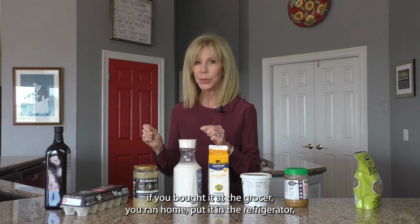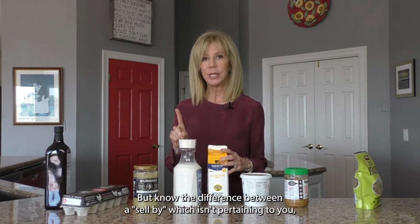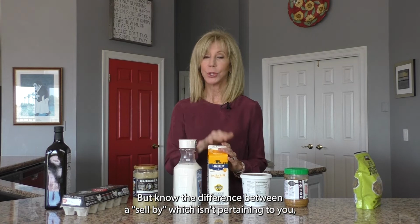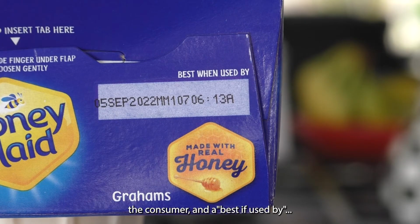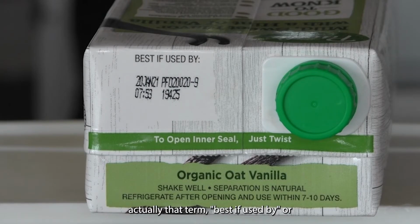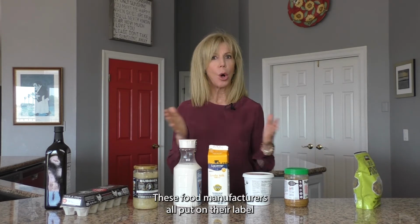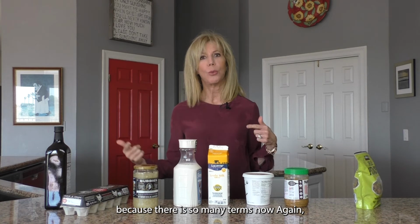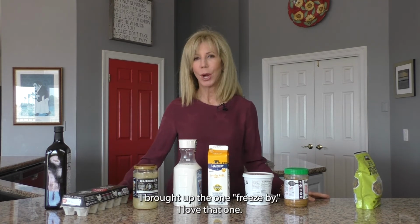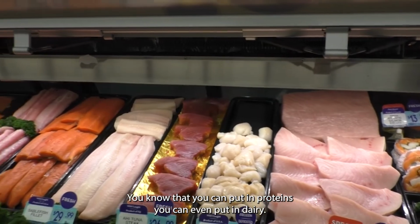If you bought it at the grocer, you ran home, put it in the refrigerator, you took care of it the way it needed to be taken care of, it's probably okay. But know the difference between a sell by, which isn't pertaining to you, the consumer, and a best if used by. Actually, that term, best if used by or best by, is what the government would prefer these food manufacturers all put on their label, because there are so many terms now. Again, I brought up the one, freeze by. I love that one. That would be nice if you saw that on something that you knew you could put in the freezer. You know that you can put in proteins.